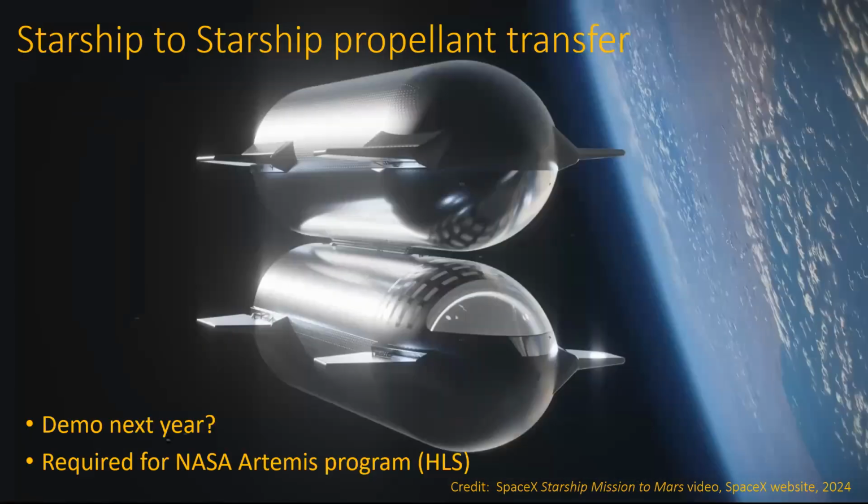The propellant transfer test between two Starships is scheduled for next year, although a lot of people are worried that date will slip. That test is on or close to the critical path in the Artemis plans, meaning any delay there could delay the Artemis 3 mission, which lands people on the Moon using the Starship-based Human Landing System, or HLS as it's abbreviated.